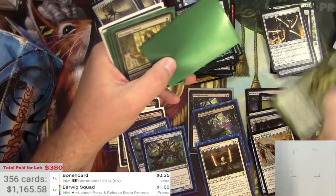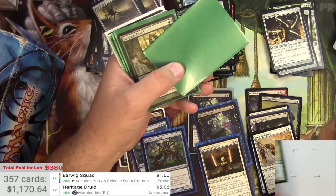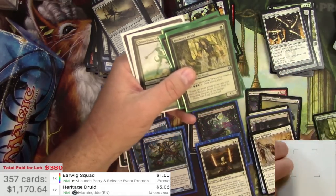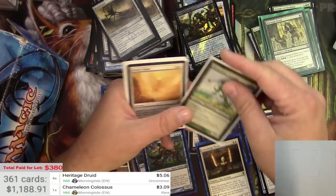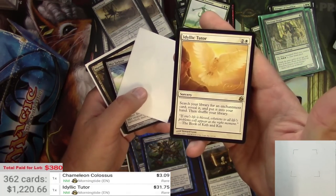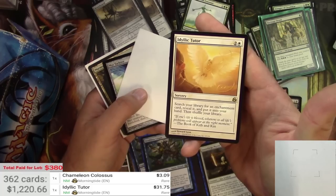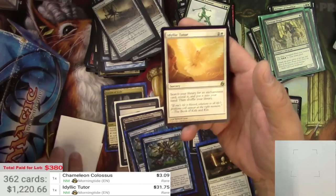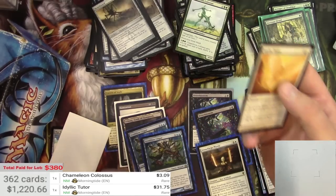Let's see here. Yeah, $5. One, two, three, four of those. Great. Wow. Idyllic Tutor, $31.75. Search your library for an enchantment card. Reveal it, put it into your hand, and shuffle your library. So it's a modern playable Enlightened Tutor.